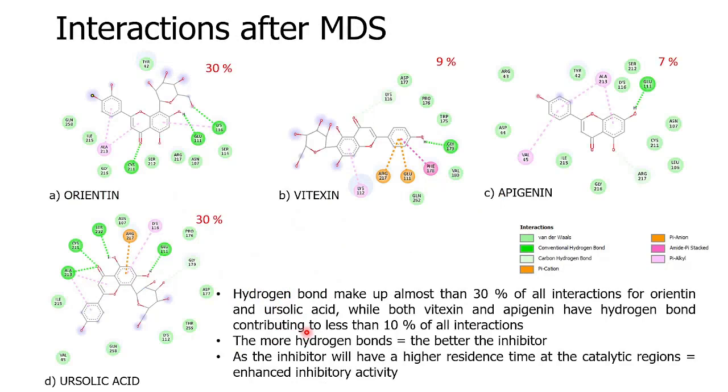Interactions after MDS were also studied, and among all four compounds, the majority of the interactions appear to be van der Waals forces. However, I want to focus on the hydrogen bonds, which are one of the strongest intermolecular interactions between protein-ligand complexes. Among orientin and gallic acid, it can be seen that about 30% of the interactions is attributed to hydrogen bonds, while vitexin and apigenin reported a significantly lower degree of hydrogen bonds. The implication of more hydrogen bonds is that the compound would be a better inhibitor, as the inhibitor would have a high residence time at the catalytic region, resulting in enhanced inhibitory activity.